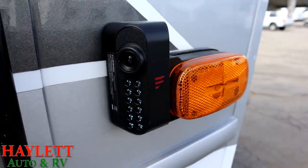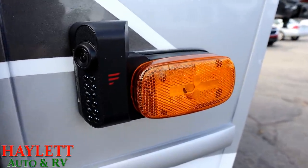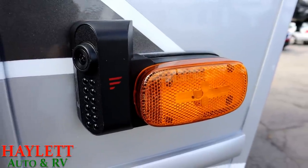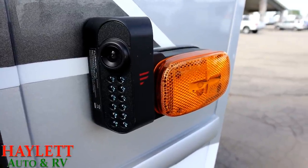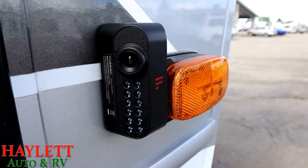But it also includes side view cameras on your front side clearance lights, basically. And of course, the associated handheld monitor to be able to see those things. It's handy when you're traveling, obviously, so that you can make lane changes with peace of mind and know that you're not going to run over some guy in a Geo Metro or a Ford Fusion or whatever.